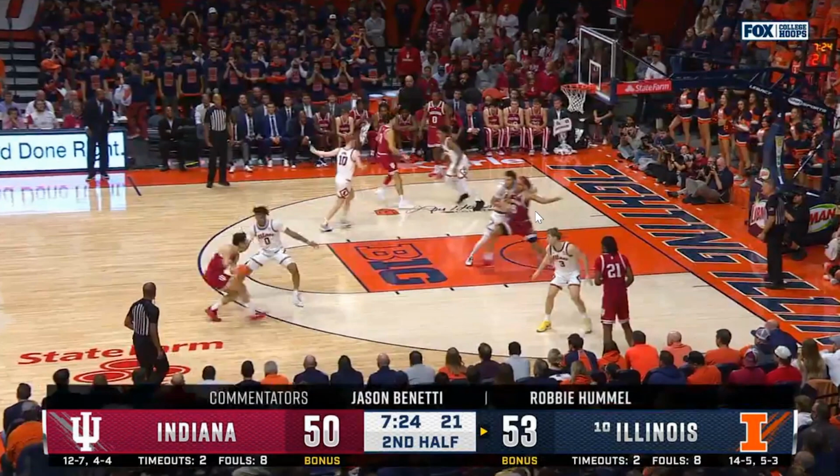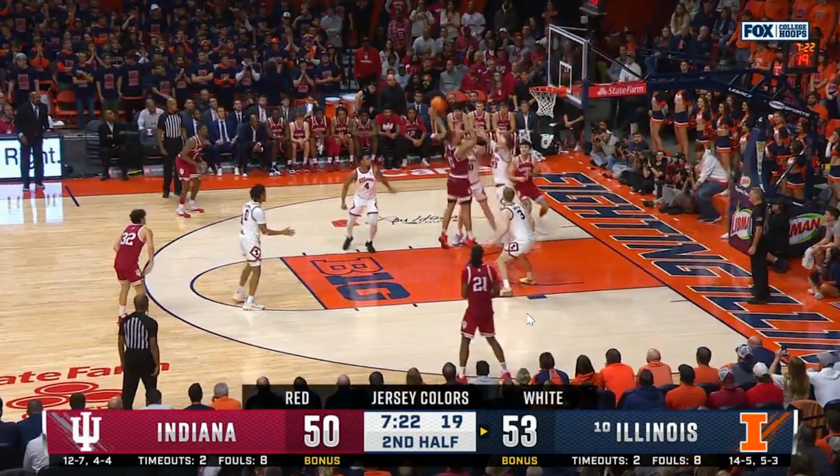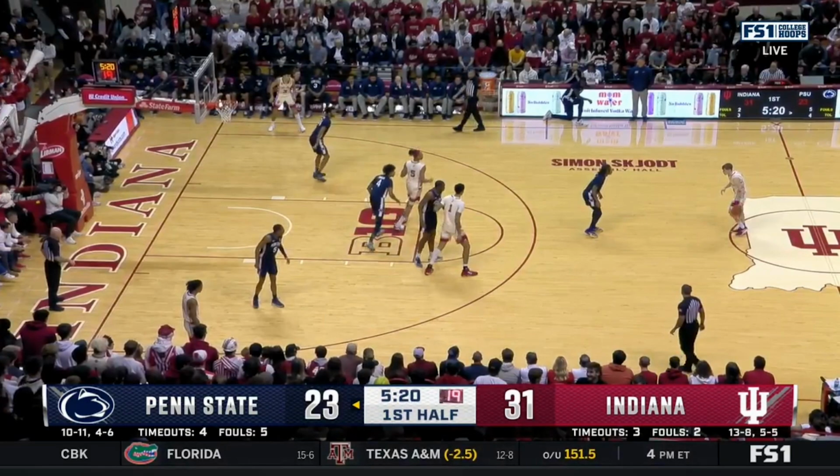And so now as Reneau is able to create his separation and his spacing there, he gets it, and immediately he's going to go to that left hand and try to get over that right shoulder, and put it in. Now the other part that's interesting with Reneau is that he's probably the best passing big in the Big Ten, and he averaged a good amount of assists last season. I could see that taking an even bigger bump this season, as he might be able to facilitate more both from the perimeter and the post.